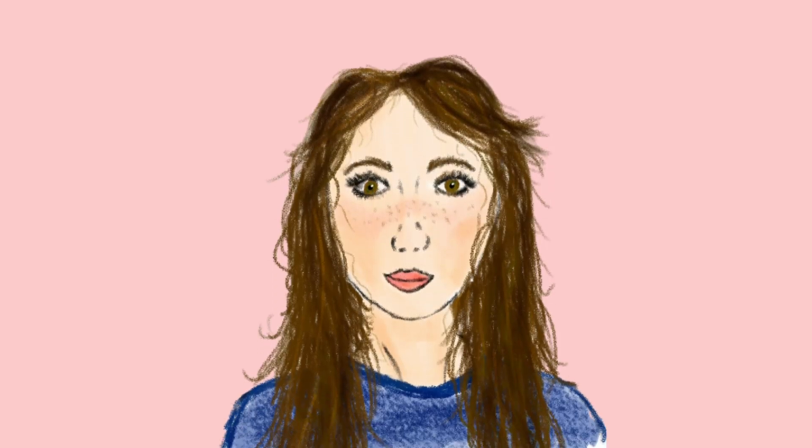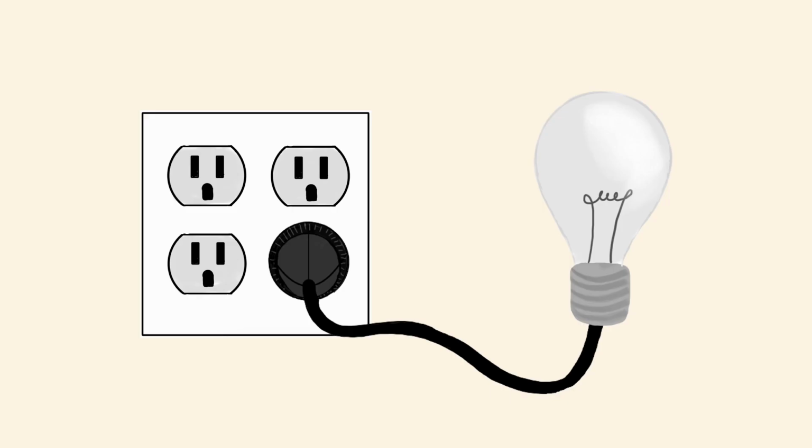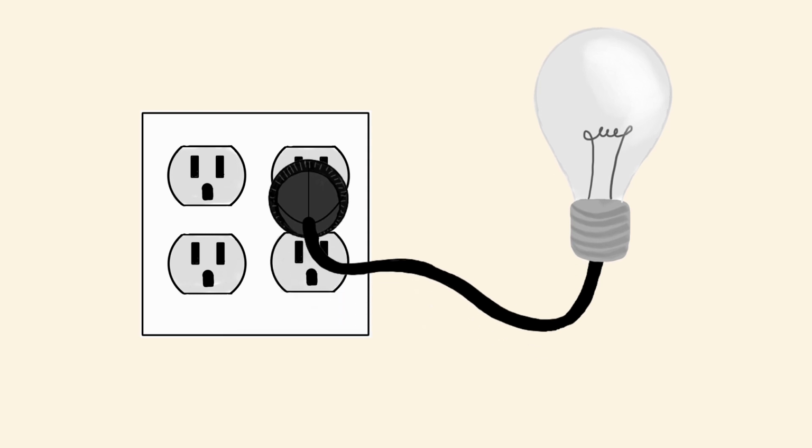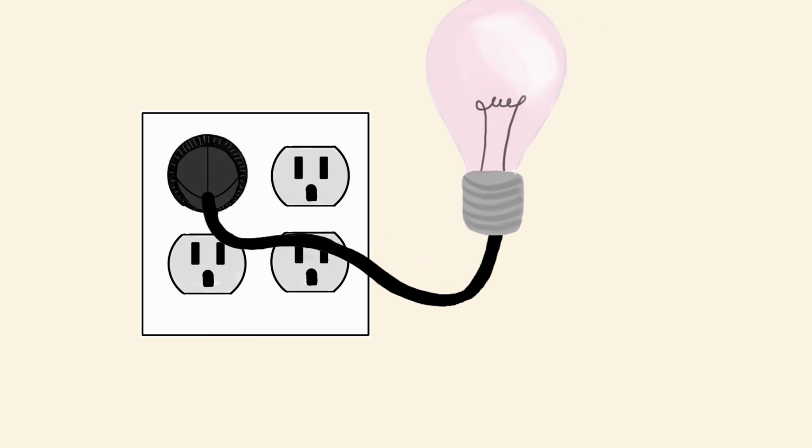Well, let's first talk about nerves in the brain. Nerves are nothing more than electrical cords connecting different parts of the body and the brain. However, unlike a normal power cord, they have more settings than just on and off. Let's imagine you have a power cord that, depending on what outlet it's plugged into, will change the color of the light bulb that it's attached to.